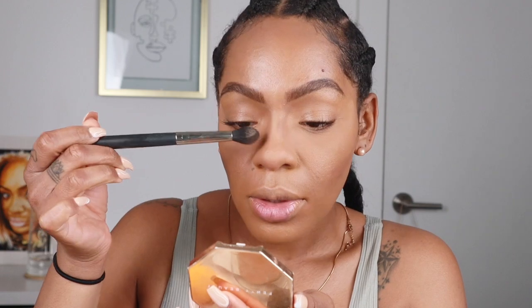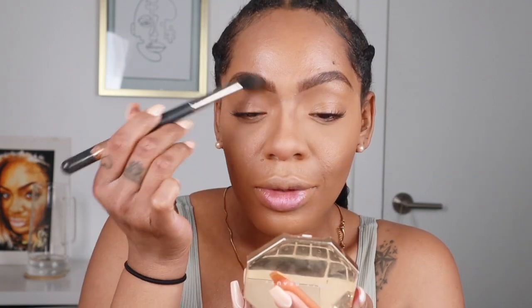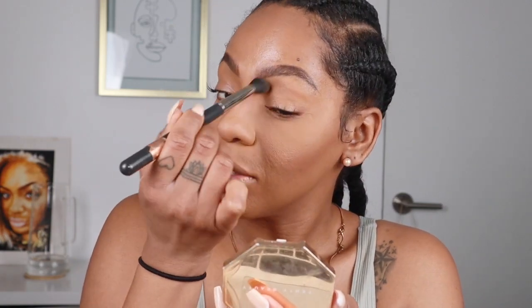So just kind of doing a little bit there, because I want my bridge to come out some. So I'm kind of like those scary contour nose girls. I don't want to fully commit, because I feel like your nose can literally change your entire face. Like you're showing up a different person. You contour your nose too much, you're a new girl. Who are you? So I try to be very soft with it, because I just don't want to be that girl.